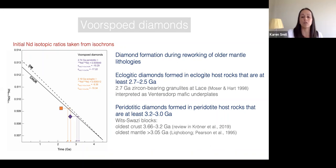And certainly the oldest crust in the Eastern Kaapvaal is between 3.6 and 3.2, and the oldest mantle is at least 3 Ga. This is given by a Lace peridotite that Graham Pearson analyzed in the 90s. So really showing here that diamonds are forming in older mantle lithologies and then incorporating those minerals during diamond growth. And then the isotopes can equilibrate at this time to give us a nice isochron age.